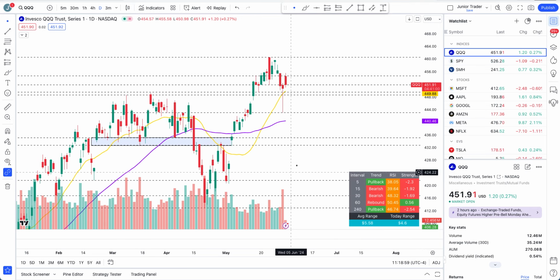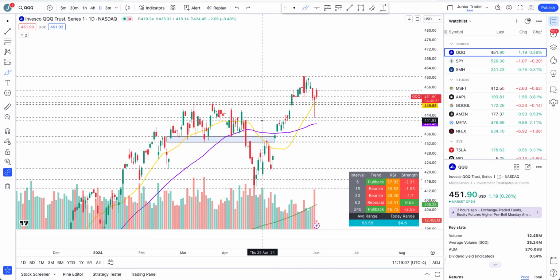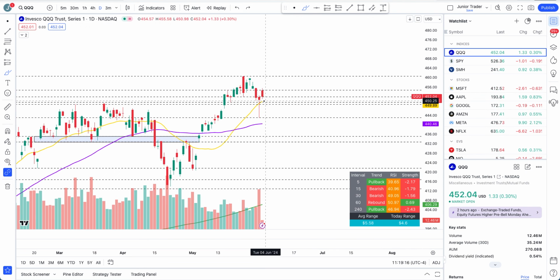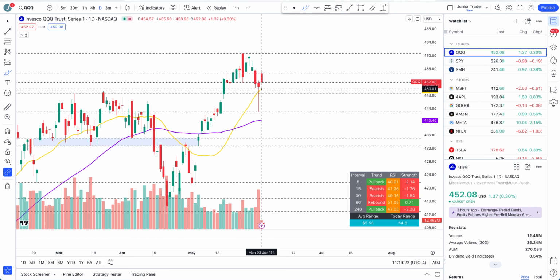So QQQ, it's not bearish still. Yes, an intraday sell-off is coming, that's fine. Structure will be back to bearish if we lose the level of 449. Above that, I'm not saying buy here, but the structure is still bullish as long as we are above 449. Bulls, if they want to rotate, can still rotate at 449.